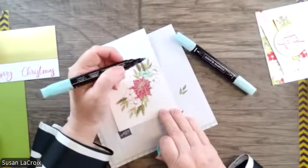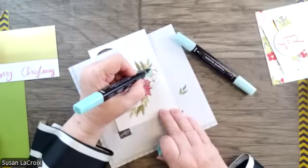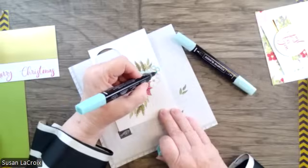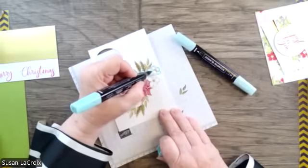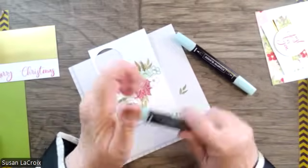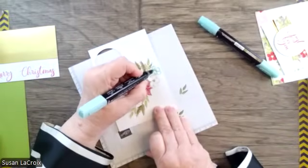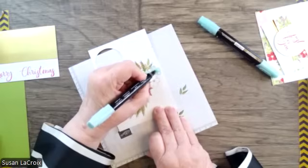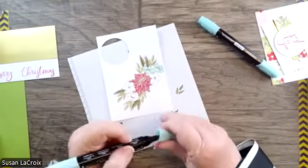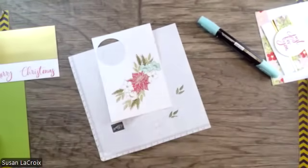I didn't use Stampin' Blends on my card. I don't know that I'm going to do all of these right at the moment, because I do have one finished. Okay, so anyway, you get the idea, right? So this one would also be done in the blue and then leave those two white.